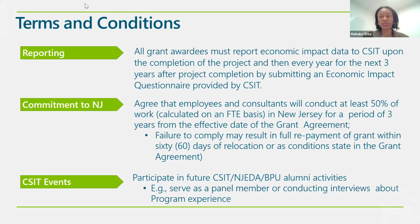Some of the terms and conditions: this is a non-dilutive grant, but while we do not take equity of your company, we do require some economic impact data. This really helps us track the impact of our programs over time. So all grant awardees must submit an economic impact report upon the completion of the project, and then after for 3 years after the completion of the project.